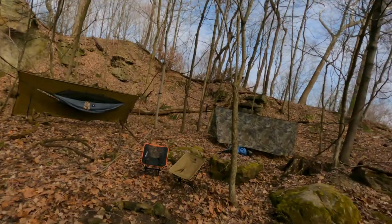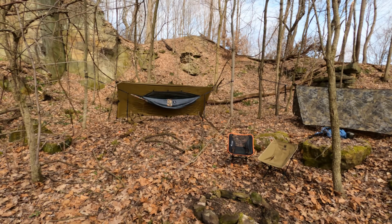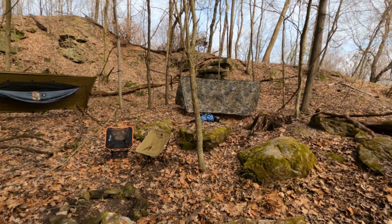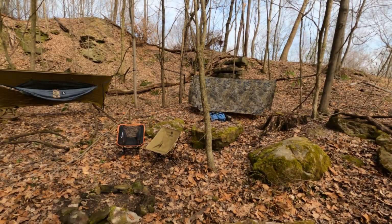All right, so after a little bit of setting up here, we got camp figured out, and yeah, check it out. There's John's setup. He's supporting pretty much a whole one tire grist setup. We got our fire pit figured out, our chairs, and then I got the War Bonnet hammock and the Superfly tarp all set up right there. And yeah, we're doing pretty good. We're in good shape.